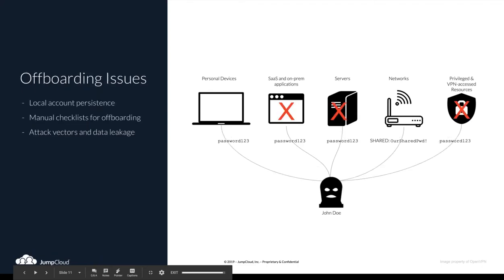The badness happens like this, as you know, where John Doe is asked to leave the company. You have these independent passwords, and the machine isn't governed, right? There is no direct tethering or binding to some sort of authoritative source, so there's no way to control that person if they make off with the hardware.